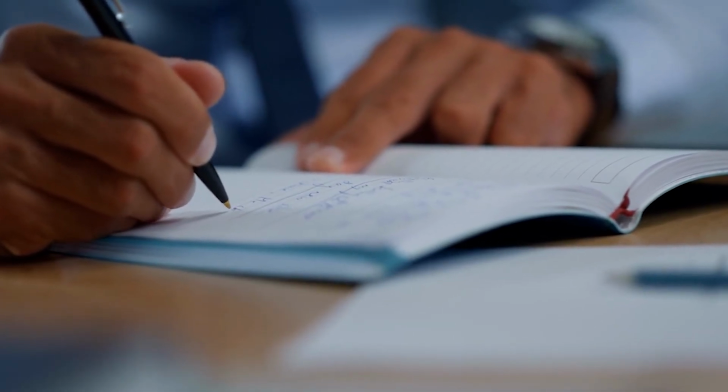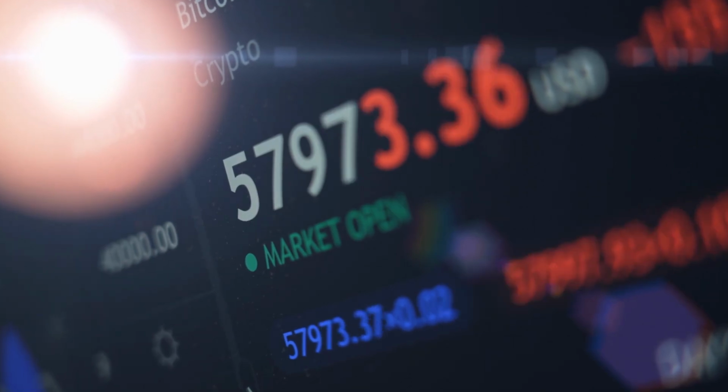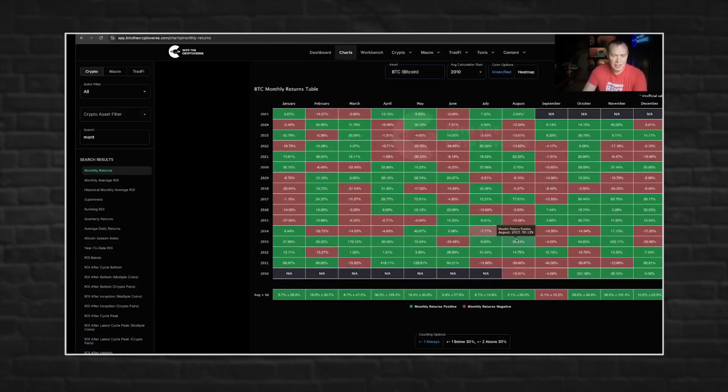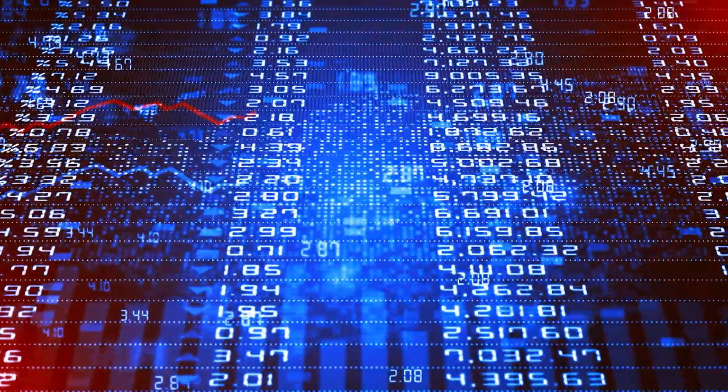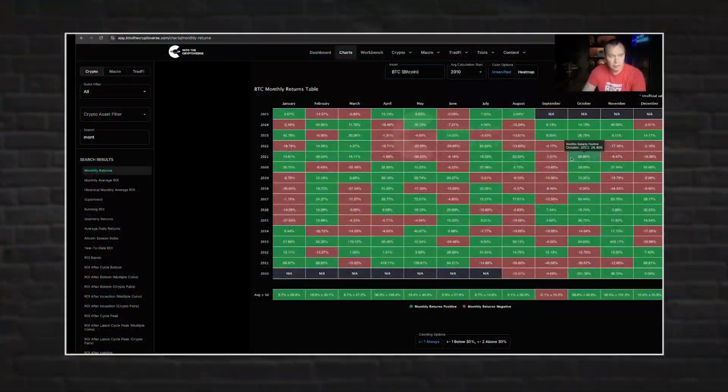If you look closely, one of the things you'll notice with Bitcoin monthly returns is that in every post-halving year, in July and August, Bitcoin is green. You'll see in 2013, July and August were green. And in 2017, July and August were green. And in 2021, July and August were green. And so far in 2025, July and August are green. You'll also notice that in 2013, 2017, and 2021, September was red. And then in every one of those post-halving years, October was green after the pullback in September.